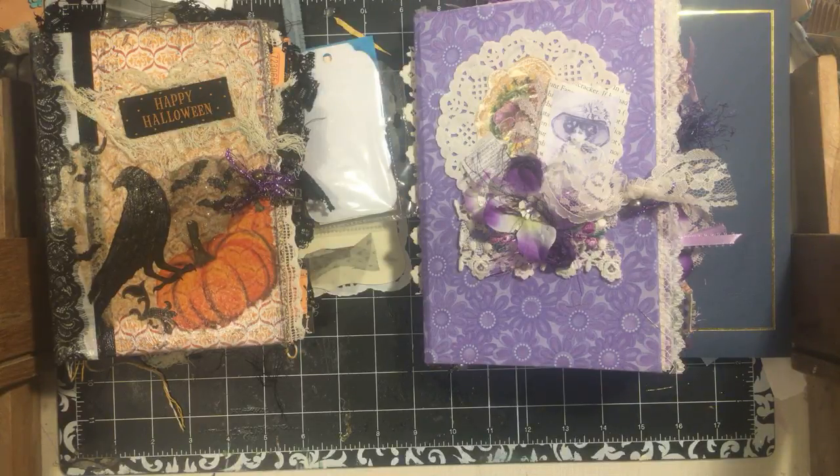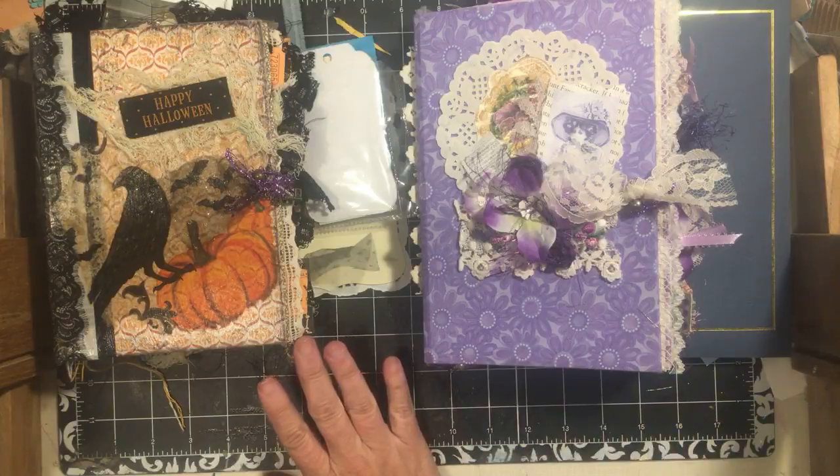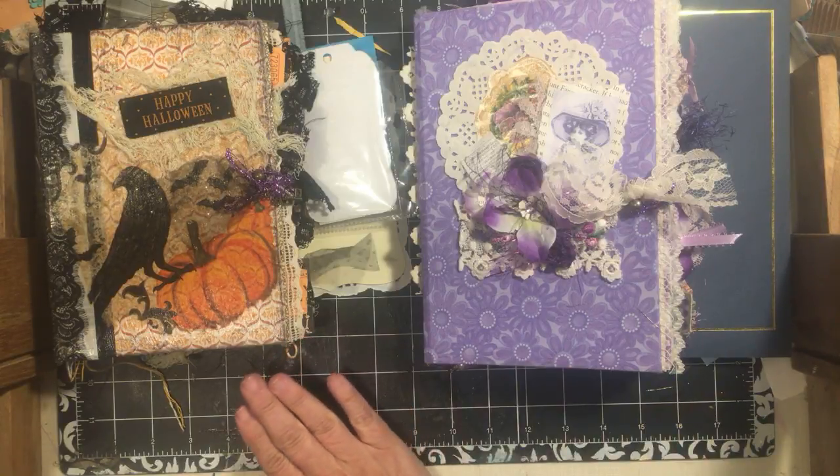Well, it's the Ooh La La paper. I don't have any of it right here. It's the Ooh La La paper from Michaels. And I'm going to do one that has paper in it, and I will do embellishment kits that are things that will go along with it.